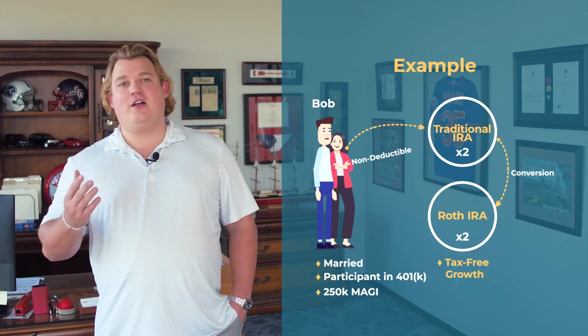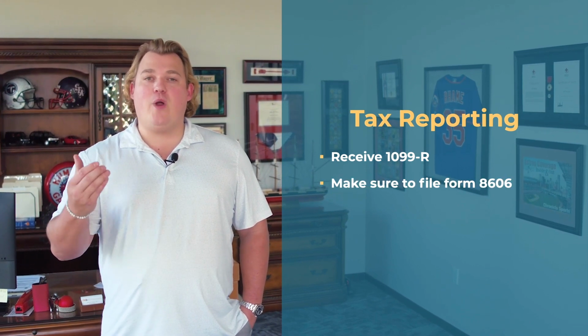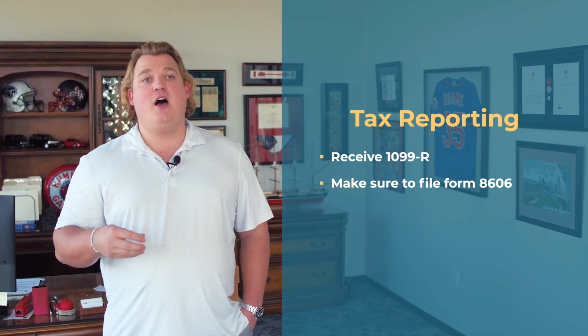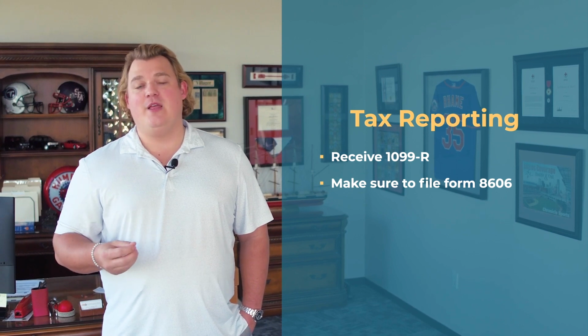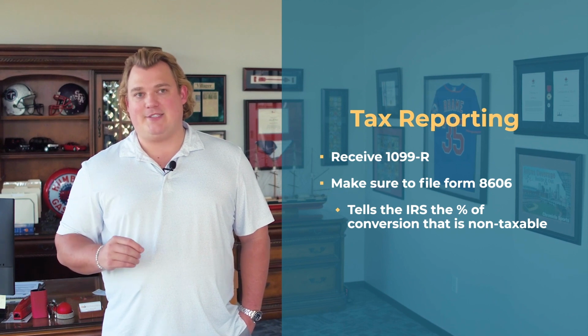Now, let's talk a little bit about how the Backdoor Roth IRA is reported for tax purposes. As a result of the conversion, investors will receive a 1099-R document from their custodian that indicates that a conversion or distribution from a traditional IRA has occurred. Making sure that you or your CPA correctly reflects this transaction on Form 8606 of your tax return is critical. This is how you tell the IRS that that conversion event should not be taxed.